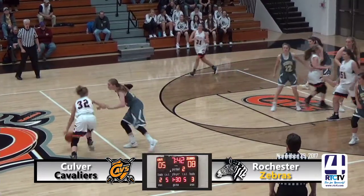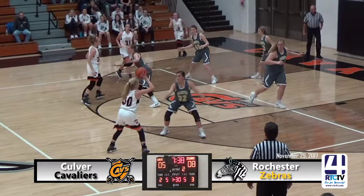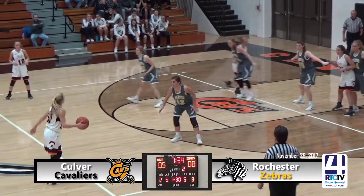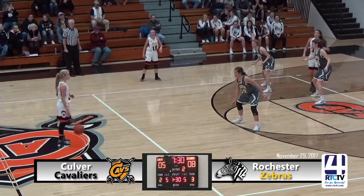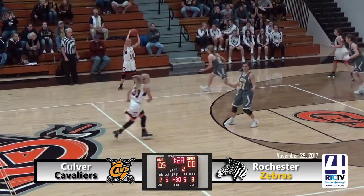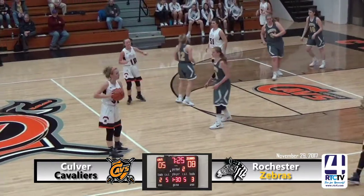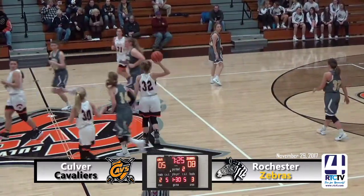Ball just about picked off. Timmy has it against Isbell. Drives it left to the left elbow. Pulls it back outside to Shedrow. Shedrow looks in the corner to Kruger, then backs it out. Outside the volleyball line, now in the center circle. 30 seconds gone in the second quarter. Rochester by three. High on the left side, Binkley. Binkley holds against Brown. Double dribbles, and it's going to go to Rochester. Well, that's the seventh turnover on the Lady Cavs.